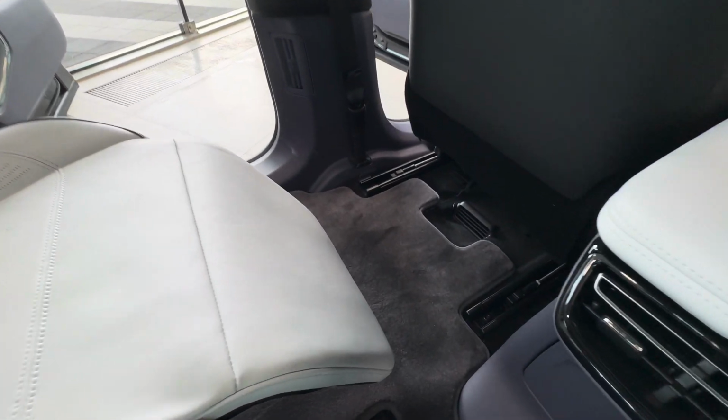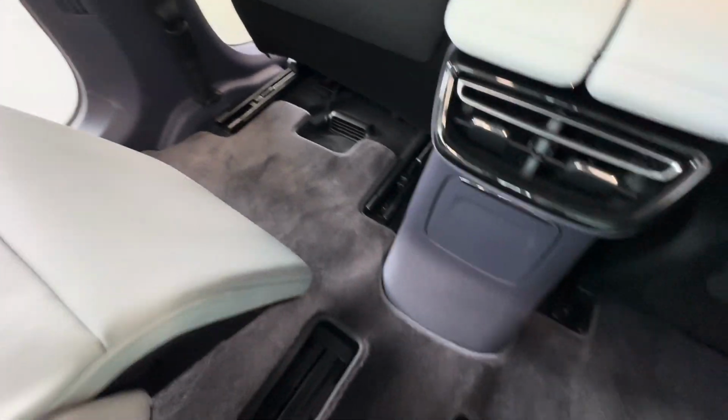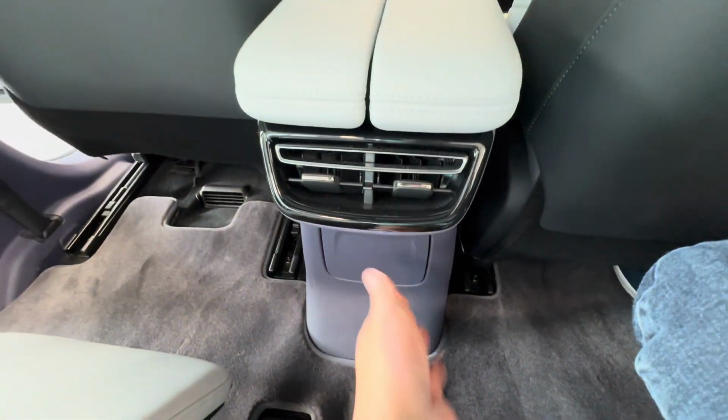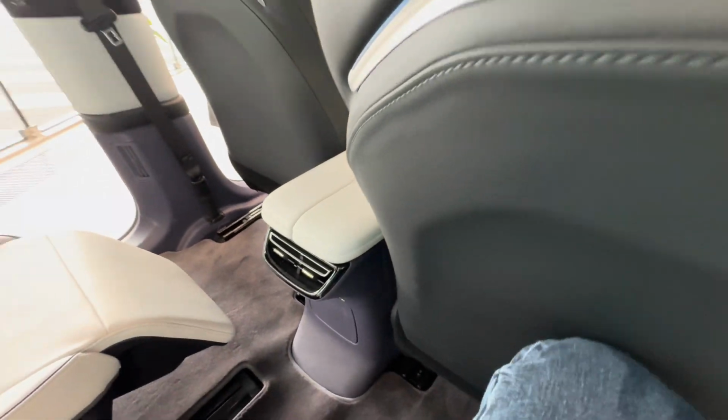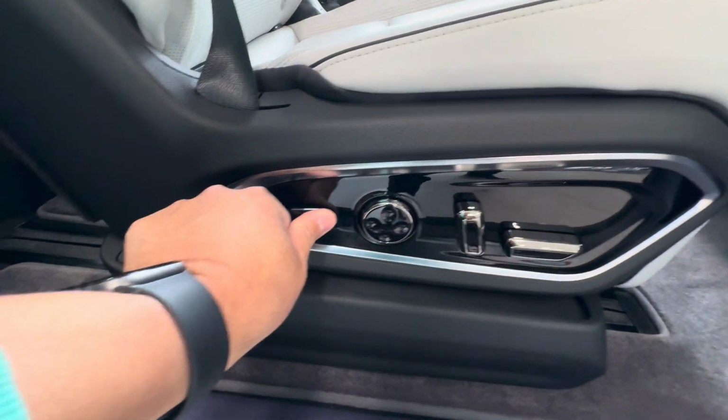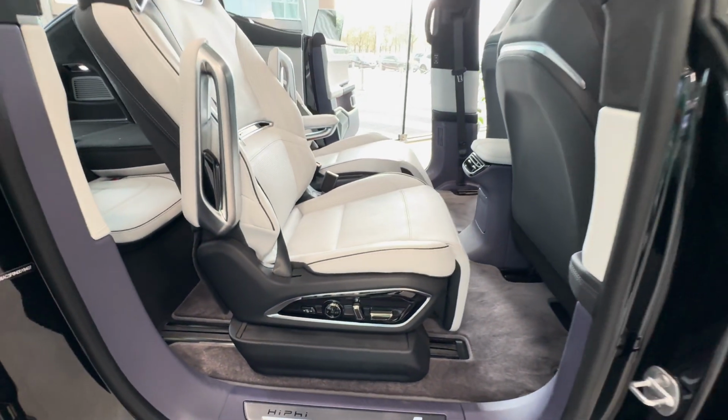This particular model has 2 vents in the rear seat as well as a cup holder. There's also a model that has an 8-inch display. I don't think this version had it. And there's also a version that has a champagne cooler in the back, but this version also does not have that. But despite that, it's a very luxurious vehicle.